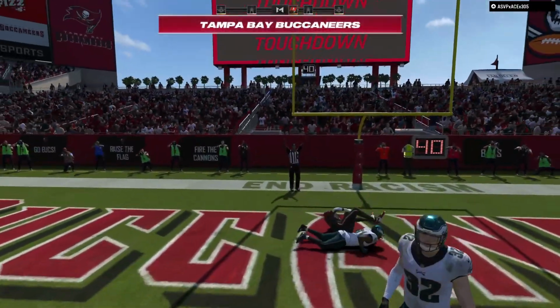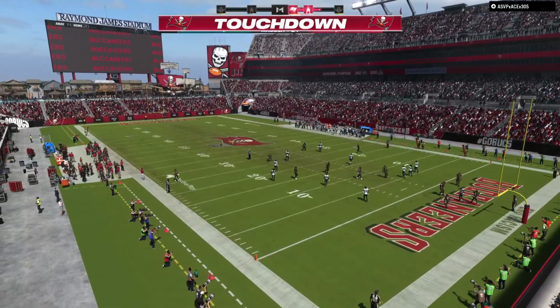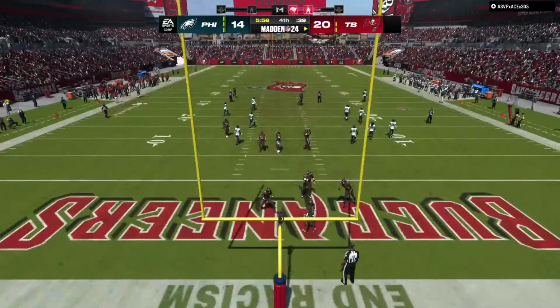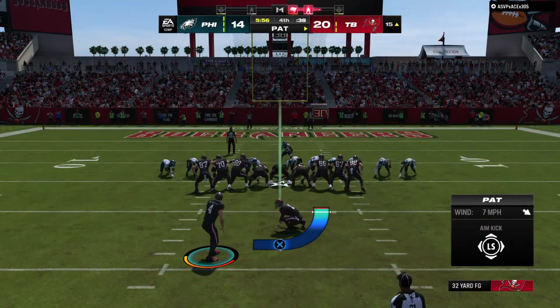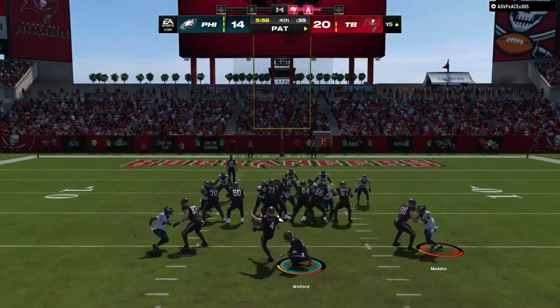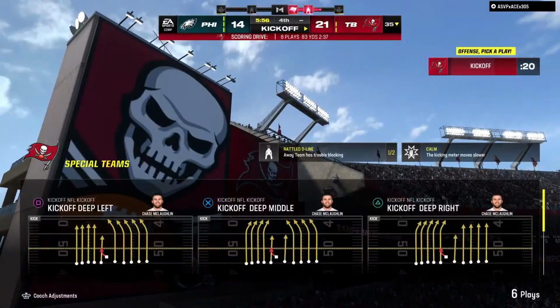And in for the Buccaneers, touchdown. Rashad White, a 15-yard touchdown grab. And the Buccaneers answer back with a touchdown of their own to break our tie and take the lead here in the 4th. McLaughlin now to add the PAT. It's up and good, and that'll make the score 21-14.